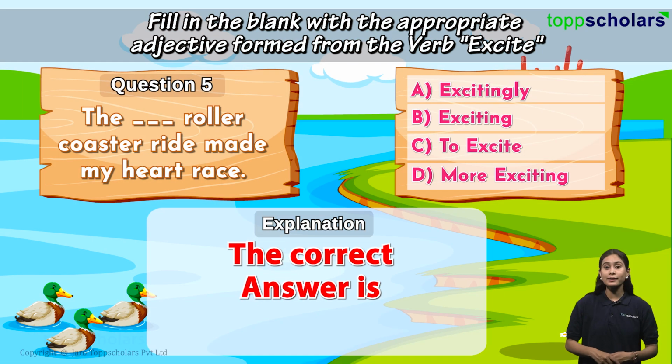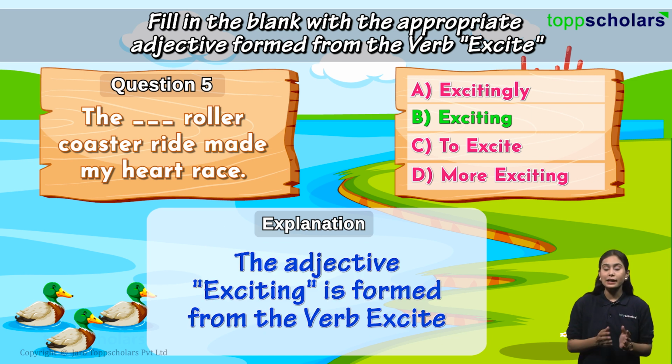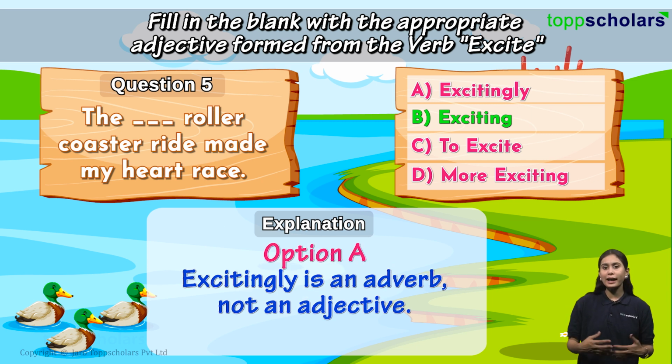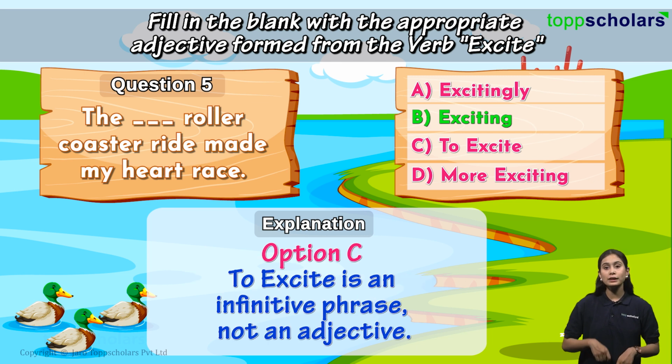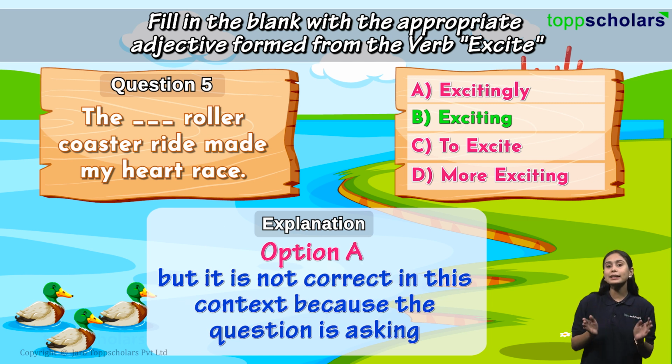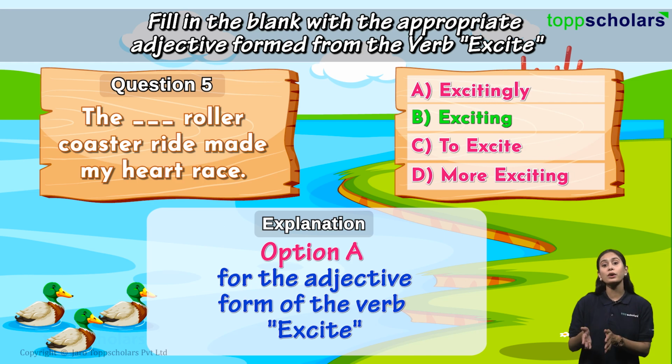The correct answer is B, exciting. The adjective exciting is formed from the verb excite by adding the suffix ing. Option A, excitingly, is an adverb, not an adjective. Option C, to excite, is an infinitive phrase, not an adjective. Option D, more exciting, is the comparative form of the adjective exciting. But it is not correct in this context because the question is asking for the adjective form of the verb excite.